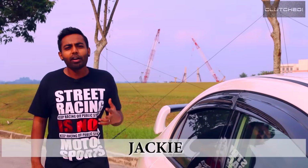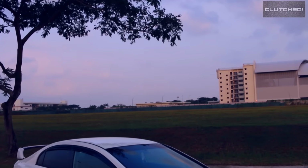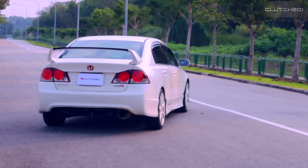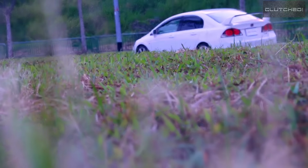So many of you have requested for me to review this Civic Type R, and finally, I found one as close as possible to the original condition. Yes, I know this isn't the latest Civic Type R. Why then am I reviewing this? Well, before I get my hands on the turbocharged version, I feel that it's a must to have a look at this. This, of course, being the third generation Civic Type R.